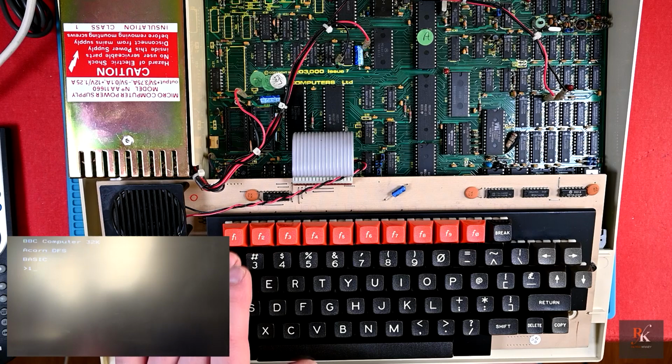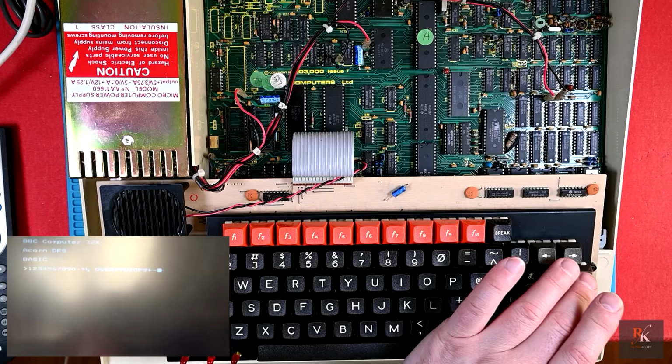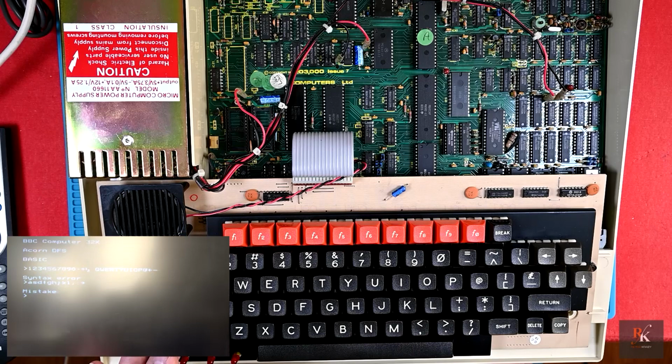Let's see what the keyboard does. Excellent. It's running, it's working, it's doing exactly what it should. Right, I am actually going to end the video here. I'll put the casing back on, but at this moment in time, that's as far as I'm taking this. I will be looking at the disk drive in the next part, and we'll look at running something and actually playing properly.